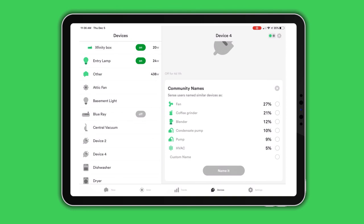In this case, it's 27% of the time a fan. So what I'm going to do is use that custom alert that we talked about earlier, and set it so the next time this turns on, I want to know. Then I could easily go throughout the house and find that fan, recognize it, and custom name it. Really simple.